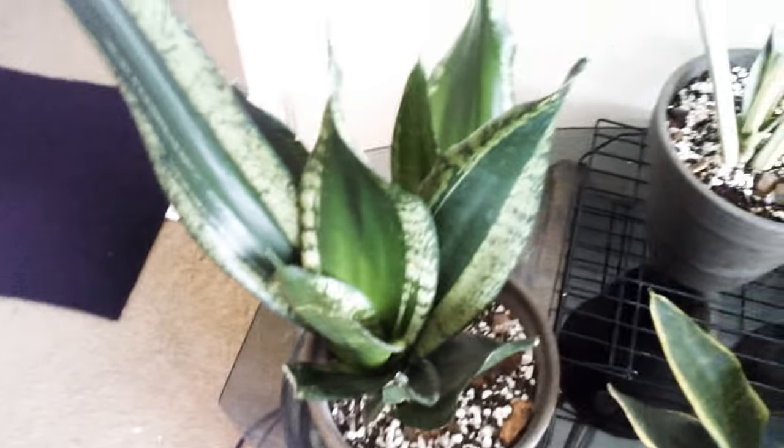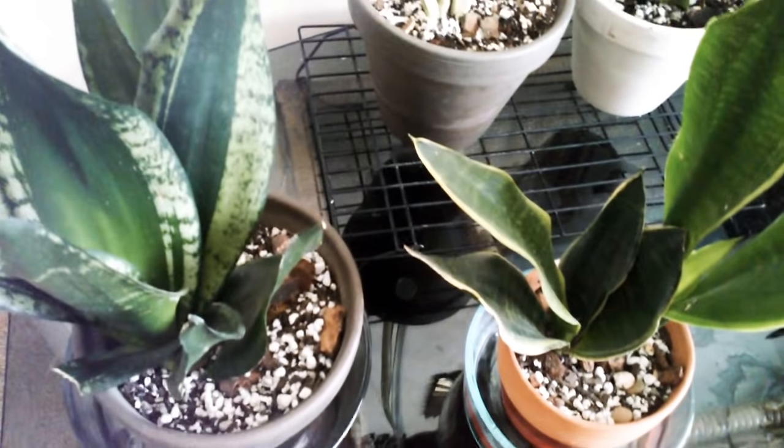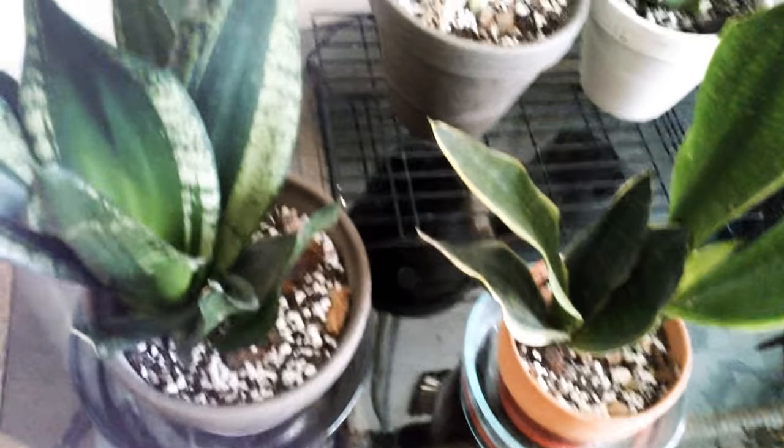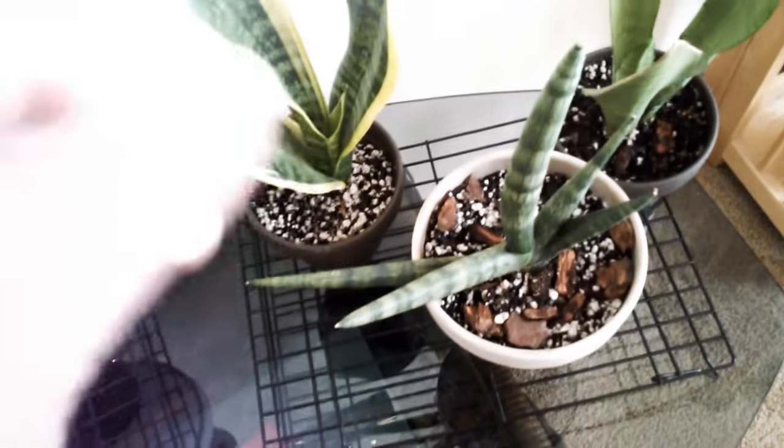Next, what I do is I let them soak pretty much the whole day. I know that sounds, it's supposed to be 30 minutes. I let them get a good soak in. And then I pull them out, and then I sit them on racks like this.